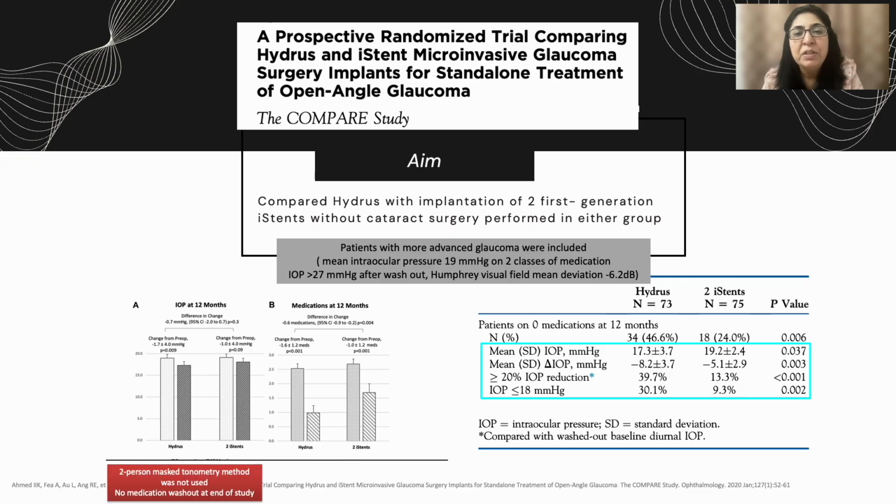However, the 2-person mass tonometry method was not used, no medication washout was done at the end of the study, and there were no clear guidelines for restarting medication.